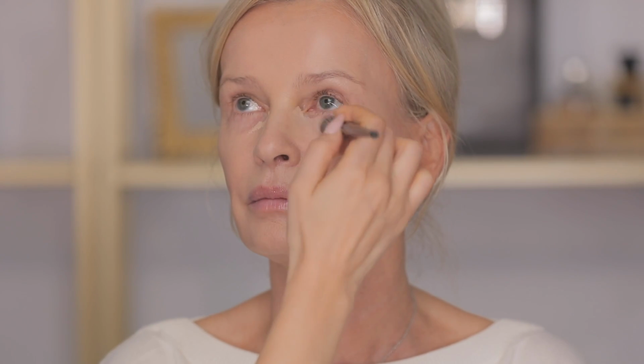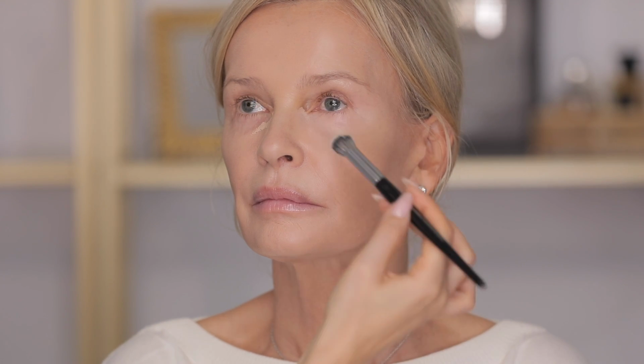Just a tiny little bit at the end of the eye. Now I'm coming with this Sephora 57 brush. You guys already know I love this brush. It's almost like doing the job. You just dab it and the product gets spread incredibly well.